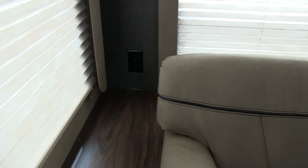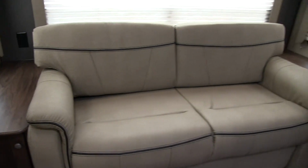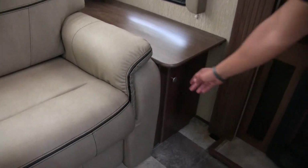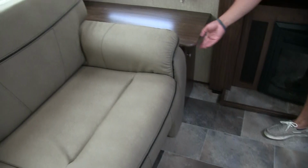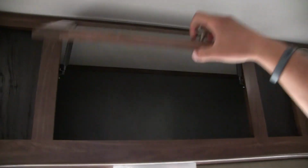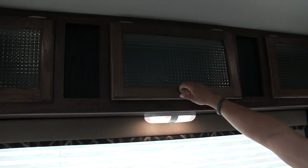Both sides, you have very large end tables there. You'll see you have electrical outlets. That way, if you need to plug in laptops, tablets, something like that, you can. And you have storage there as well. I'll open this up for you so you can take a look. So good storage underneath. If we take a look at the top here, you see some additional storage running across the top, which is nice. Open that up for you. You can see how it's strut supported. That way it's one-hand operation, which is definitely very beneficial when you have overhead cabinets like that.